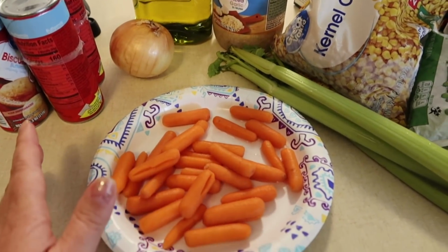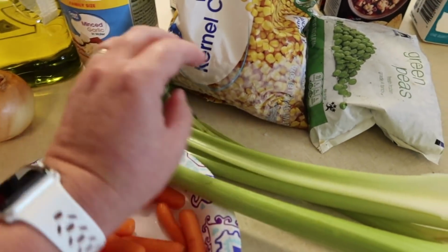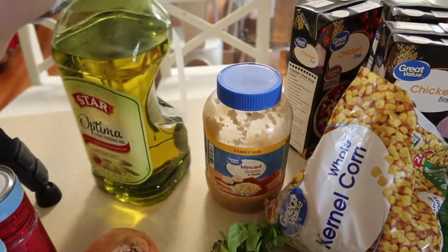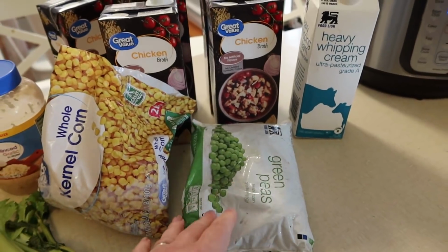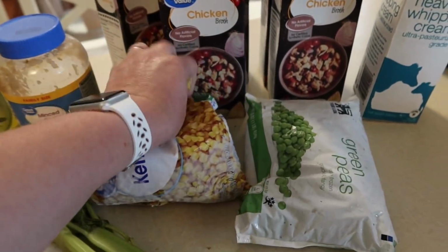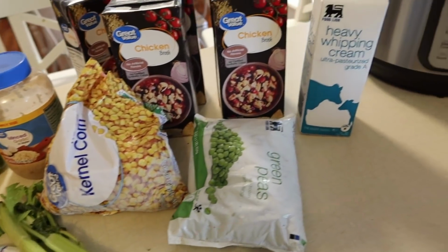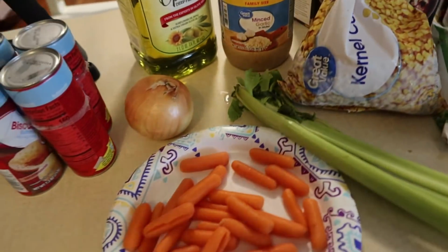I only have baby carrots right now, so that's what we're going to chop up. 4 stalks of celery. I know the celery's looking pretty sad. We'll make it work. An onion, some garlic. Whenever we do this whole recipe, we'll put a little bit of olive oil at the bottom, and then some slightly defrosted frozen peas. I'm also going to add in half a bag of frozen corn I've got left from some live cooking the other night. And then very last, we'll add in a cup of heavy cream. So this is everything we need to pull this together.